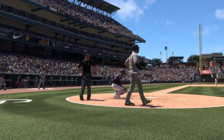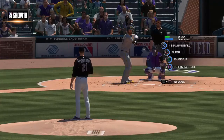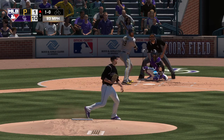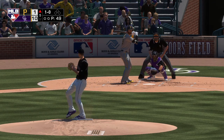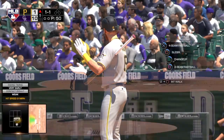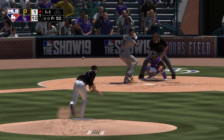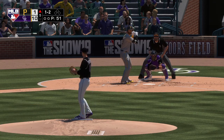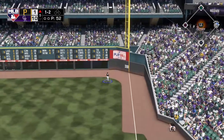Good stuff, Heidi. Leading off for the Pirates, the third baseman, Colin Moran. First pitch on its way. The fastball here as he'll take a look at ball 1, 1-0. And here's a pitch swung on and missed. 1-2 now. Swing and a hard hit ball down the line in right. And that finds the outfield grass for a base hit.